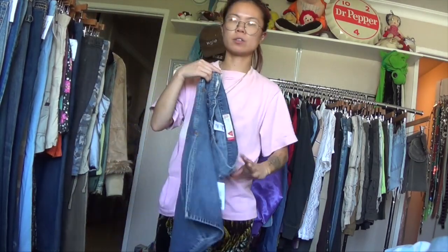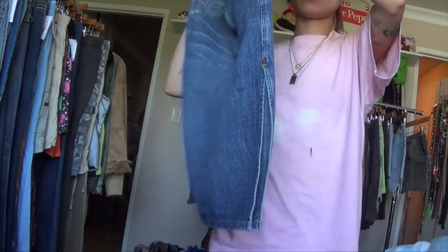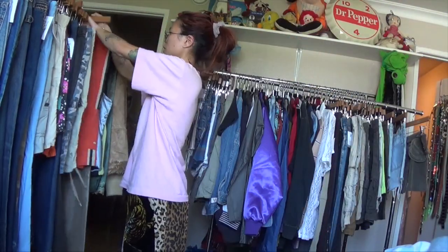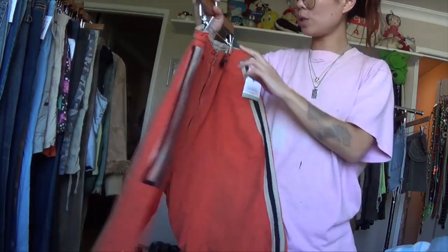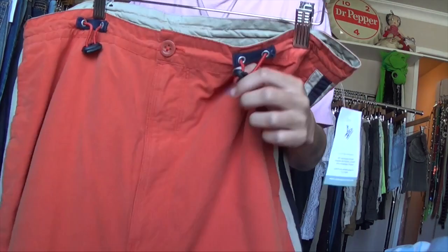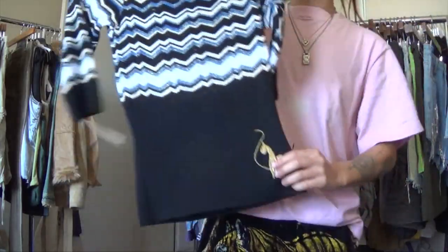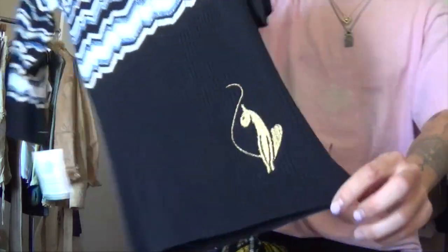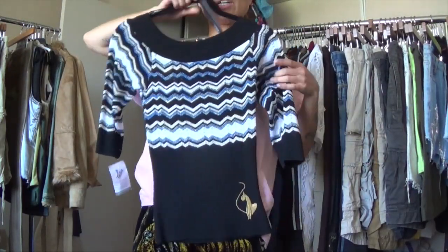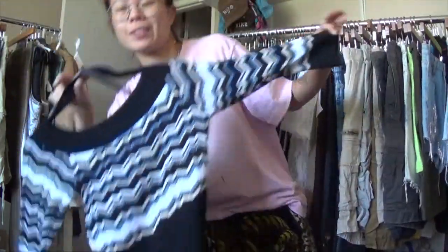This is a cute little classic. It's a denim Guess midi, but it has slits on the side, which I think is a nice little detail. These are cool. Some orange Union Bay or No Boundaries techwear pants. They have bungees on the waist so you can adjust it. This one's so cute. This baby fat with a little off the shoulder. If I didn't live in Southern California, I'd probably keep it. It's okay. She's going to go on the Whatnot live.